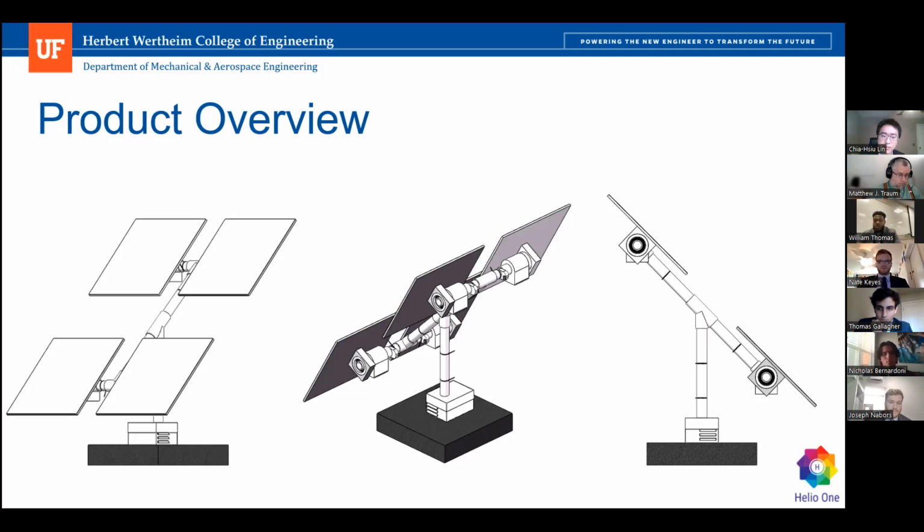For our reflection subsystem, we have ABS backing along with a Mylar film to reflect the sunlight. Mylar film was chosen because it's cheap and we can get a lot of it, and it's easy to attach. It's adhesive to the ABS backing on the mirror backing. For electronic subsystem, we did a normal board, the 32 SP chip, along with 5 drivers to power our 5 motors, which leads us to our actuation subsystem.